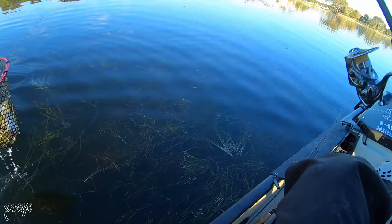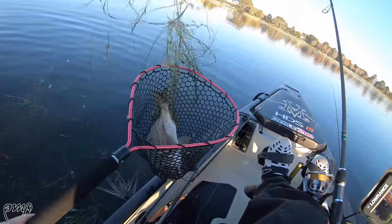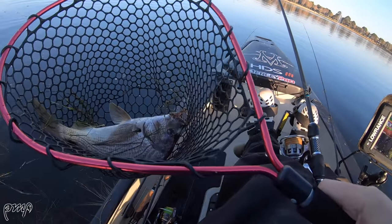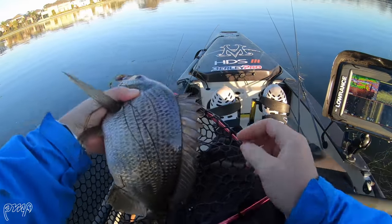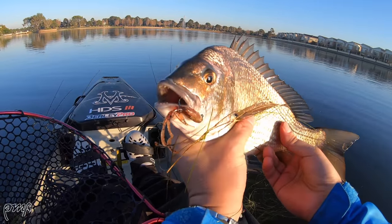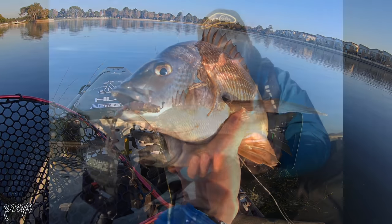Pretty good fish in the end. All right, out in the deep water. We'll just get rid of all that salad. Open up that bail arm. There we go. That's the first one for the morning, on that monster Miki. All right, I'll grab a couple of photos and put him back.